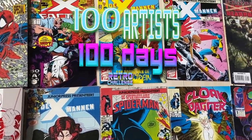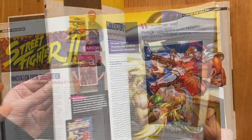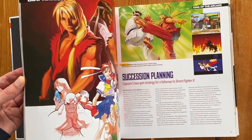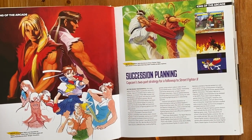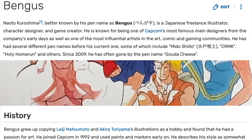100 artists, 100 days retro challenge. I bought this book for myself a couple of years ago, and best gift ever. Yeah, awesome book. I read it cover to cover, and I just keep going back to it for the art. One of my favorite artists in this book is Naoto Kuroshima, aka Bengus.